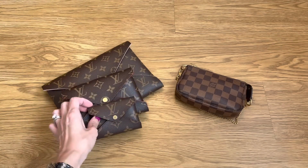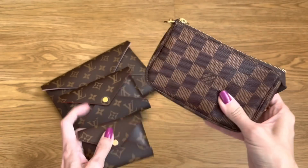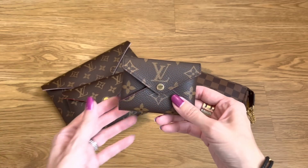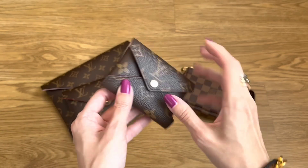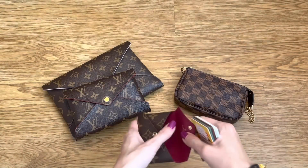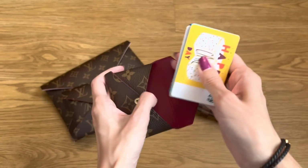So let me tell you, I've got this one full of stuff, and soon in the video I'm going to take everything out, show you what's in here, and I'm going to transfer it into the middle one because I think that's the most comparable size. But first let me tell you that this one is perfect for cards, cash, coins, as a little mini compact wallet. That's what I use it for, and I think it's perfect for that. It's a little bit more forgiving than a card holder, which is kind of flat and sometimes rigid. This is a little bit roomier and more malleable.